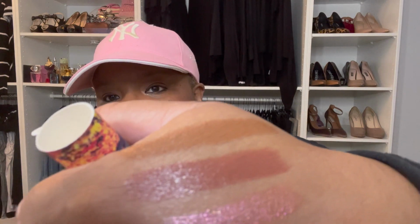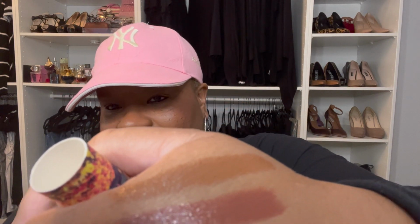Here's another Sephora lipstick, and this is pretty too. Look at this color. And let me swatch this. I think this would look really nice with a nice liner. I think that's pretty. More of my skin tone, and this one is called Snuggle Weather. That's cute. And so I got that.